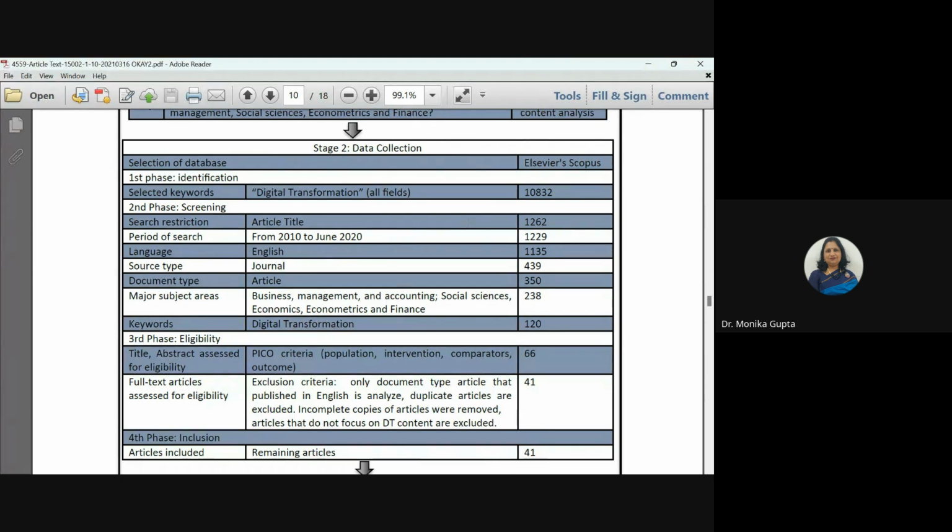Right? So you can mention the result, the initial number you get. Then second phase, screening: search restriction, article title, then number of papers, then period of research. You remember we have taken the last 5 years. Then the number reduced. Can you see the number is getting reduced at every step? So this is showing inclusion, exclusion, right?